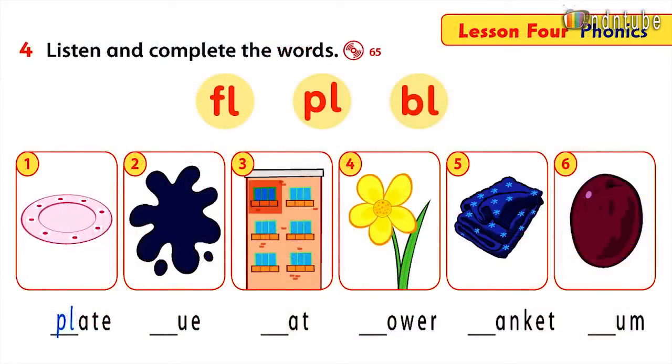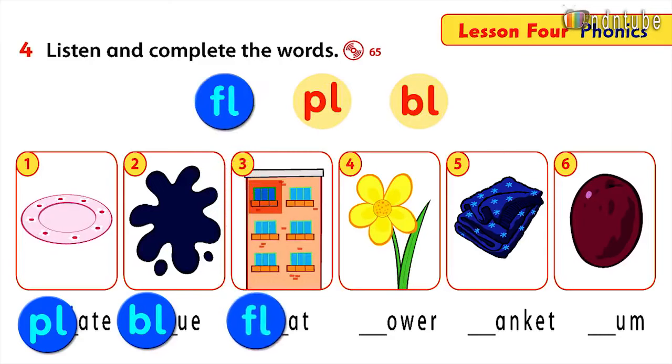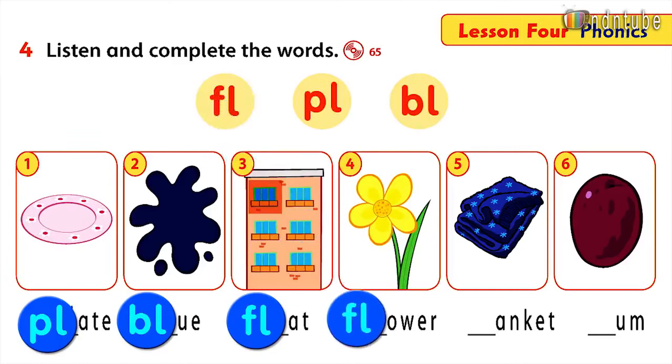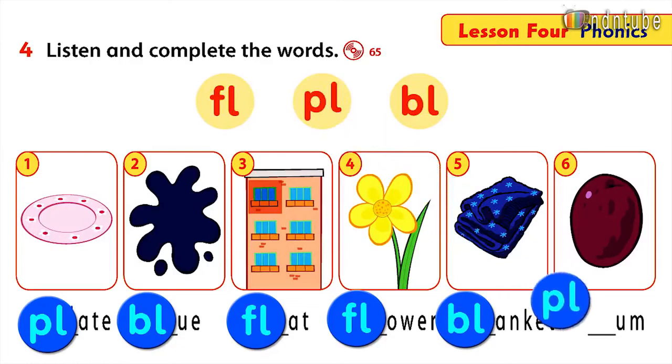Listening 65. Listen and complete the words. 1. Plur. Plate. 2. Blur. Blue. 3. Flur. Flat. 4. Flur. Flower. 5. Blur. Blanket. 6. Plur. Plum.